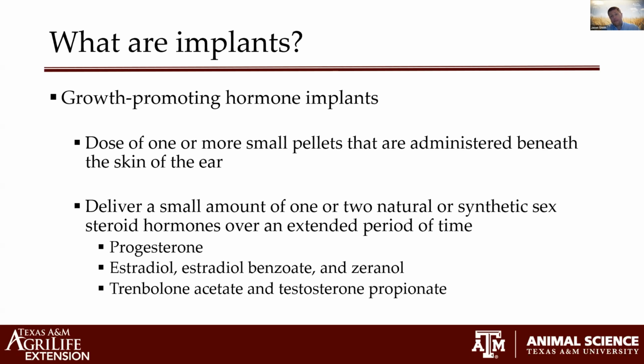Okay, now that dose may be 1 pellet, and it may be as many as 8 or 9 or more pellets, depending upon the implant, depending upon the specific product. Okay, so 1 implant dose is not always just 1 pellet. Okay, a lot of them are going to be 3 or more pellets.